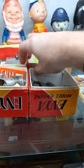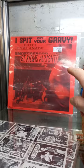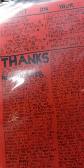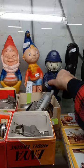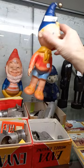Gilligan's Island cards. Fantastic record. I Spit on Your Gravy. St Kilda's All Right. I think it's just an EP, so three tracks on both sides. Great band. If you haven't heard them, go and listen to Piranha on YouTube. Noddy, Mr. Plod, Big Ears squeak. Noddy doesn't because he doesn't have a squeaker in him, but he's got a bell.